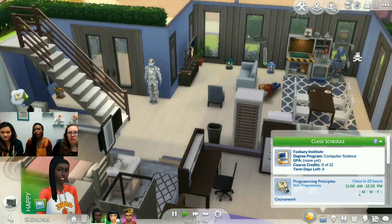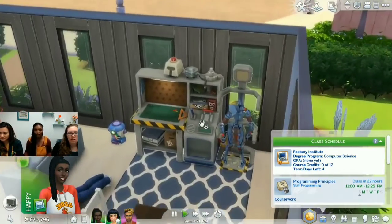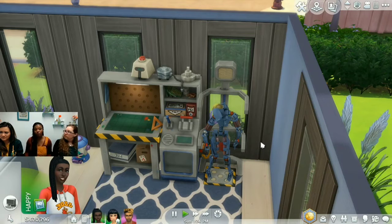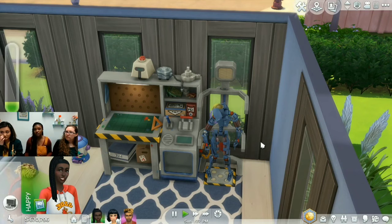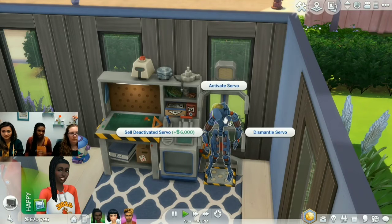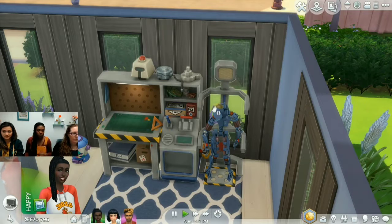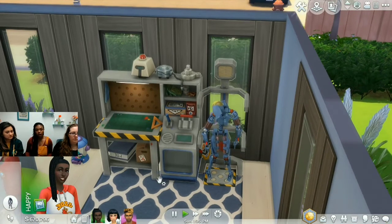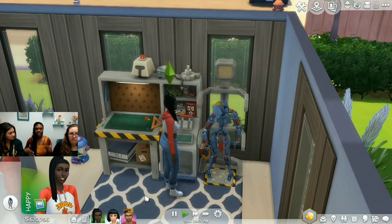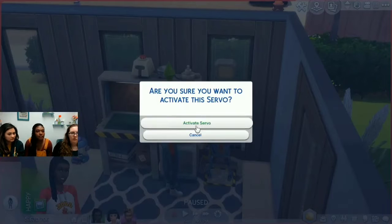And then, I've already pre-built this servo bot. It's kind of the top tier reward for the robotics skill. And as you progress through the robotics skill, you'll be able to make all kinds of things on this robotics table. If you want to click on it, you can go ahead and activate Servo. And you can make materials to make different bots and toys. You can make materials to make cybernetics, or tech wearables.